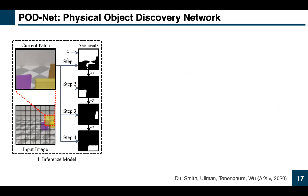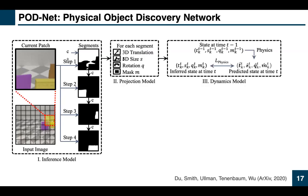PodNet works by taking an image, breaking it down into patches, and trying to discover what parts of that image belong to different objects or the background. It then takes these object segments and uses them along 2 paths. First, it extracts physical properties for each object, including the location, size, and orientation. Similar to ADEPT, it treats all objects as simple shapes. In this case, everything's a cuboid.